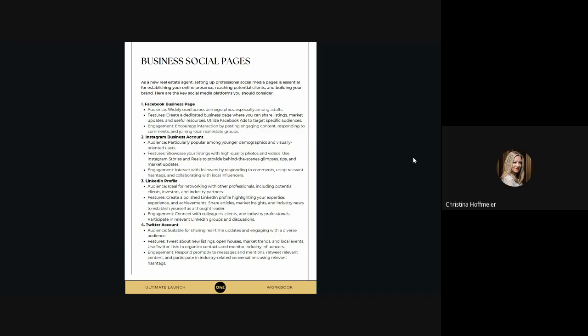LinkedIn, you guys are business professionals, so please use your LinkedIn. LinkedIn is great for networking with other professionals. You can still post your listings, your solds, your open houses, your blogs, and everything on LinkedIn. But that is really how people are going to find you, and buyers and sellers will find you there too. Your LinkedIn should be your resume. So think of LinkedIn as your resume. It usually caters to higher net worth individuals who are on LinkedIn. So it's definitely a good tool to use.